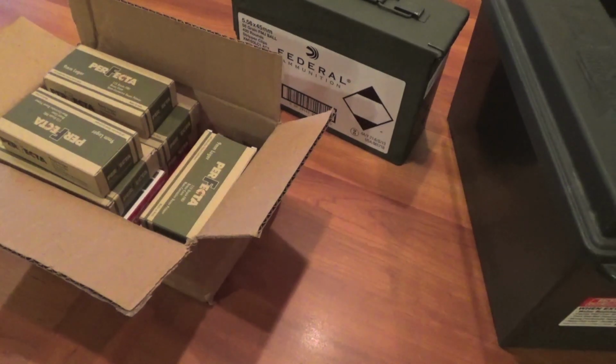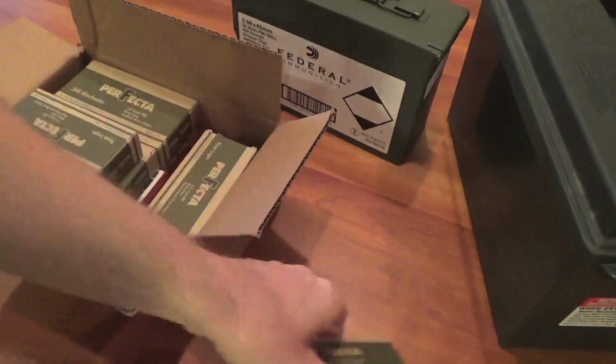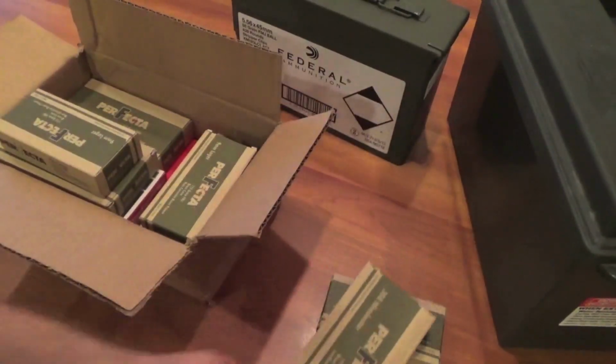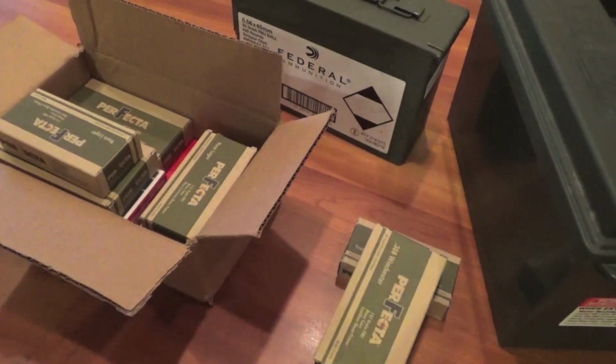As I said before, definitely go out, buy those 1 or 2 boxes a week. There's no reason you can't afford it. These were $9 a box. This was, I believe, about $10 a box. So you can't tell me that you can't afford to do this. It's very easy to do, and the time to do it is now.